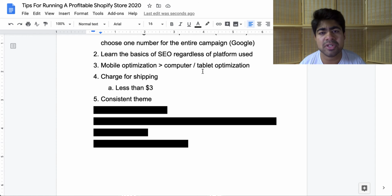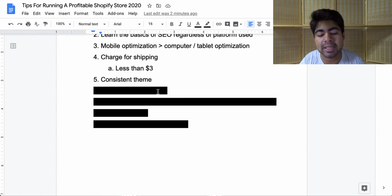In fact, a lot of the Shopify stores don't even care about what kind of colors they use, what kind of words they use, because all they're focused on is earning the money. But unfortunately, in 2020 and onwards, if you want to dropship profitably, you have to make sure that the theme is very consistent and people can relate to the overall theme. But let's move on to our sixth tip, and that is don't copy anything.